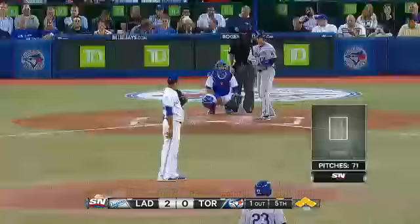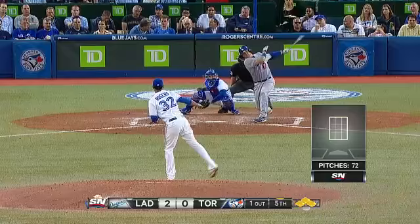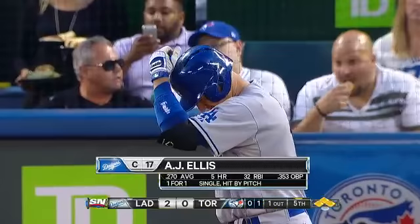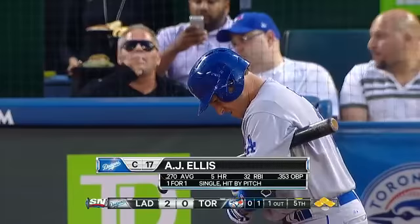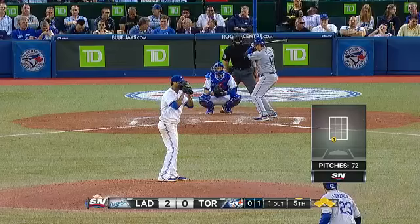A.J. Ellis, the catcher, has been aboard twice. Bases are loaded. Ellis was hit by a pitch in the second, single to start the fourth. But he couldn't get past second. He was stranded at second base as the Dodgers left a pair on in the fourth. 2-0 L.A. They have eight hits already.